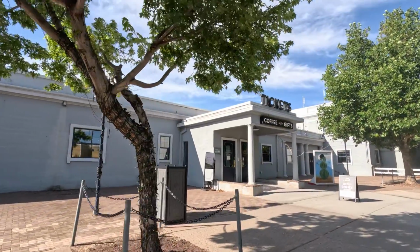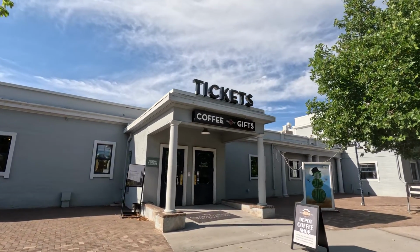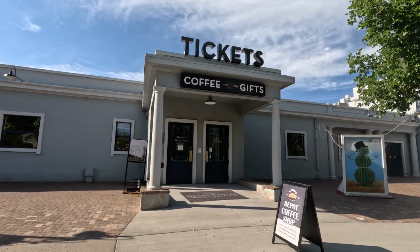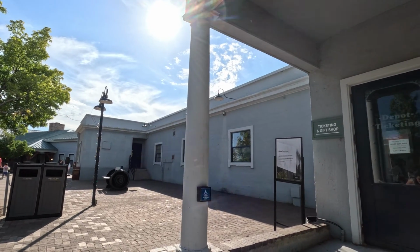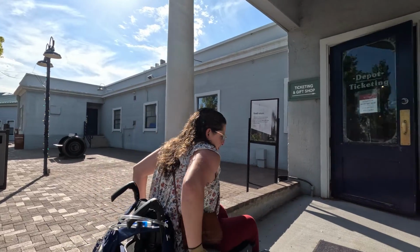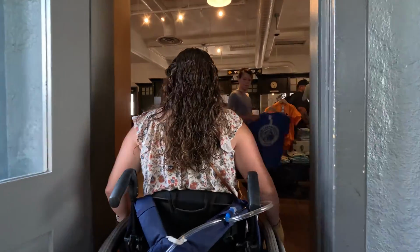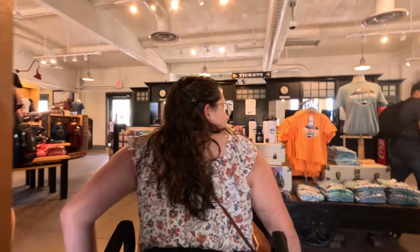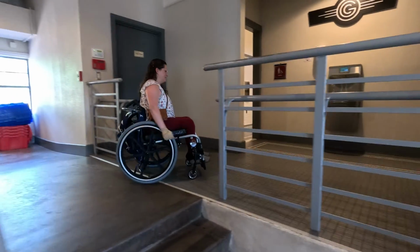Our trip started by checking out the ticket office, and immediately we were excited to see push buttons that allowed me easy access to the shop. You gonna push it? Yeah. The restrooms at Williams Station were also very wheelchair accessible.